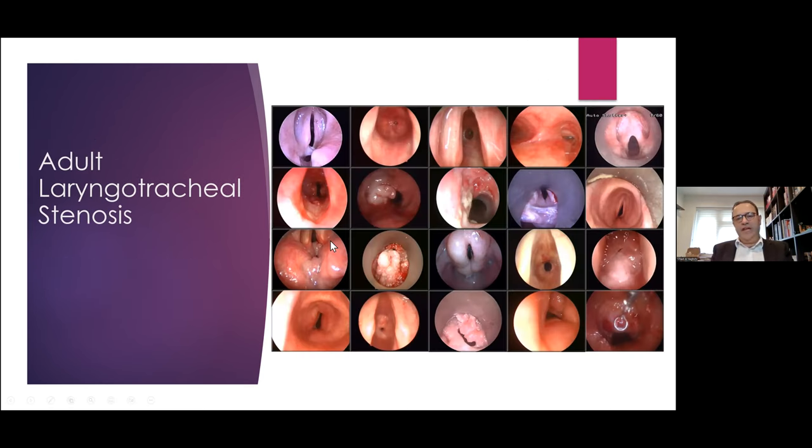Adult laryngotracheal stenosis is a very heterogeneous disease process. Patients vary significantly in terms of age, clinical presentation, comorbidity, etiology, site of the disease, and their baseline function. And you need to tailor your approach to each individual patient based on all of these complex factors.